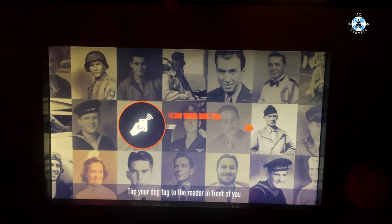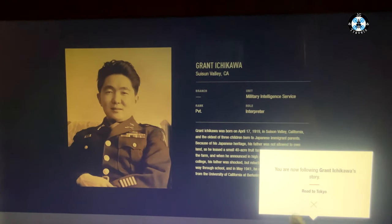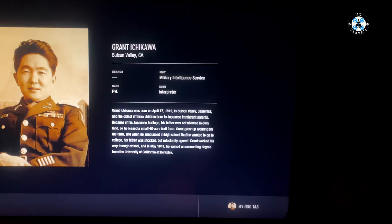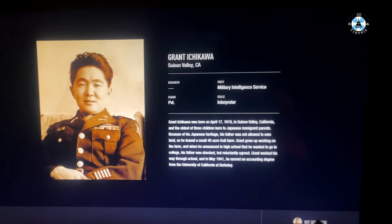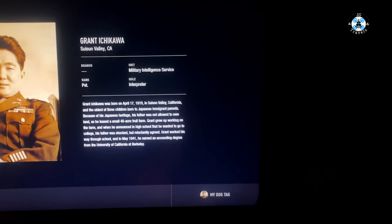Tap your dog tag to the reader in front of you to meet the individual you will be following. Oh, you're in an authentic rail car. It was donated to the museum from the Union Pacific Railways through the Kent Savoy Family Foundation.